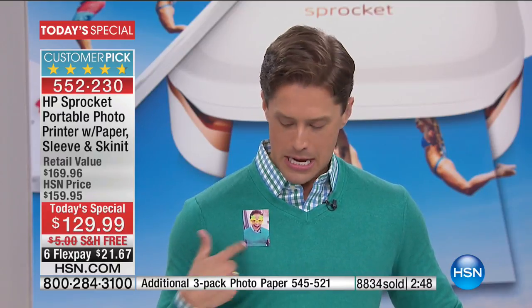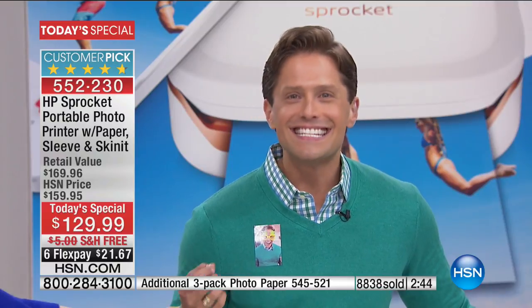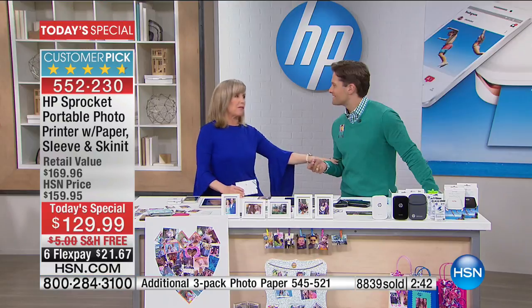There's practical functions for it for presentations and projects, as well as being able to make every moment into a magic memory and make these super cool stickers to remind everybody what a goofball I can be on any given day. Speaking of goofball, today's the day to do it.